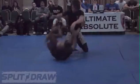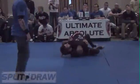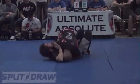Wilson now recomposing guard. Let's see the difference here. Wilson shooting for a beautiful job. Wilson popping to his feet and getting almost like a double leg. Beautiful job. Beautiful sweep by Wilson Reis.